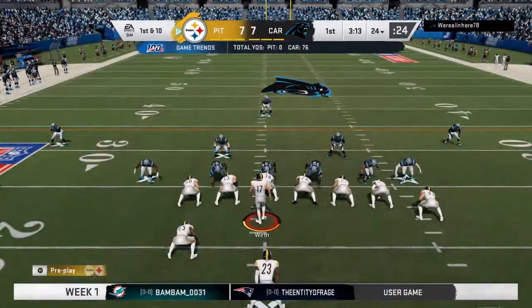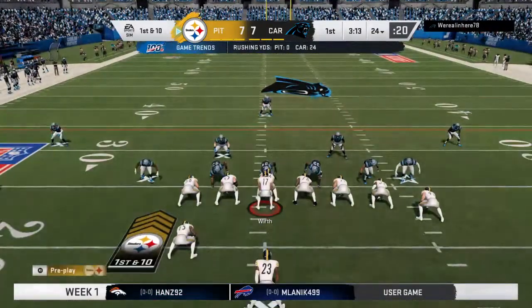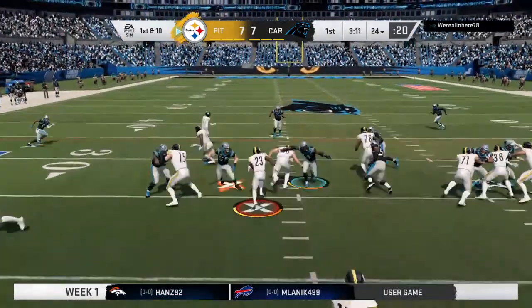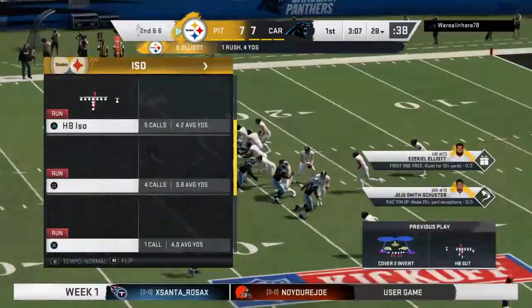On the double. 59 Mike. Check. 59. Now the first carry for Ezekiel Elliott, in on the tackle there, Luke Kuechly.